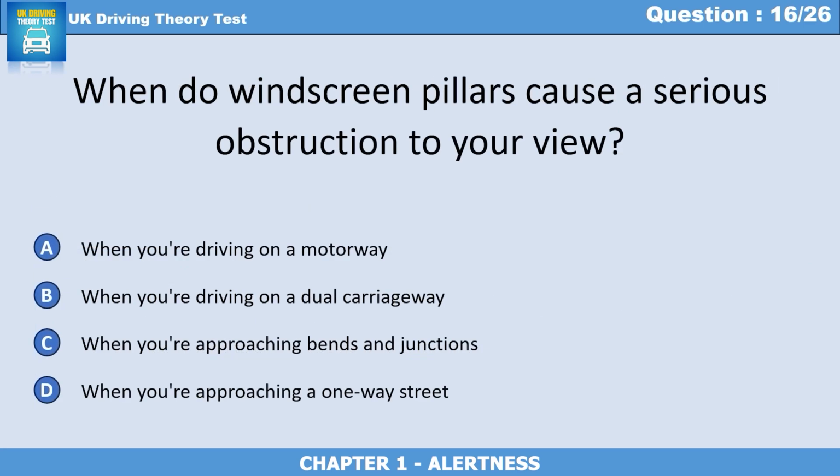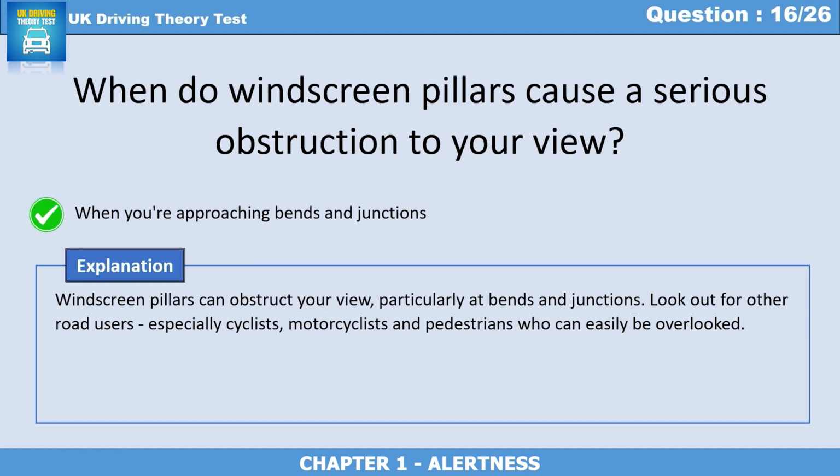Question 16. When do windscreen pillars cause a serious obstruction to your view? C. When you're approaching bends and junctions. Explanation. Windscreen pillars can obstruct your view, particularly at bends and junctions. Look out for other road users, especially cyclists, motorcyclists, and pedestrians who can easily be overlooked.